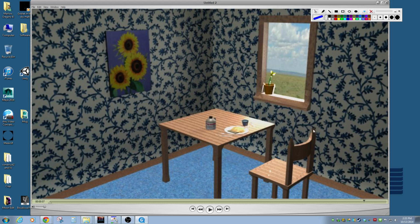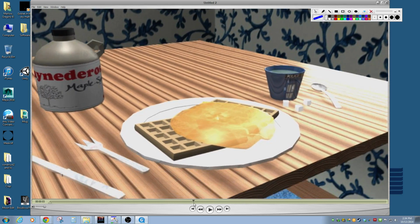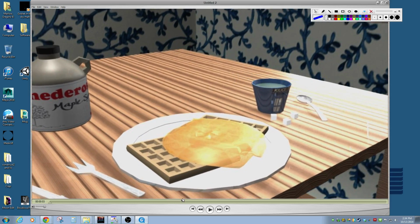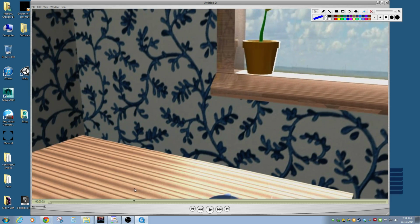And the back of the chair feels a little strange to me. So otherwise, it's looking pretty good. I like the maple syrup jug a lot. You could probably smooth that and it would even improve it a little bit more. And the spoon actually looks really good too. So yeah, all the models are looking pretty good.